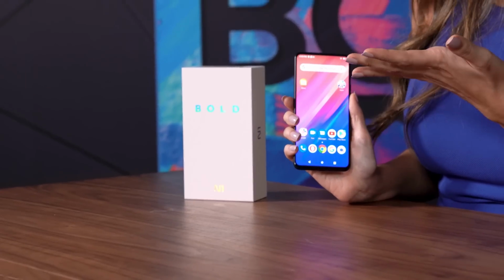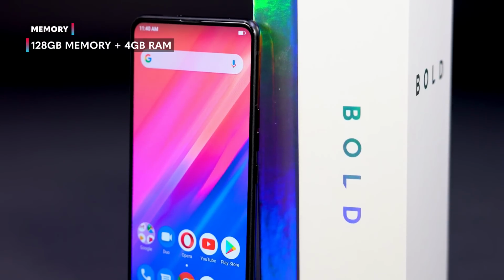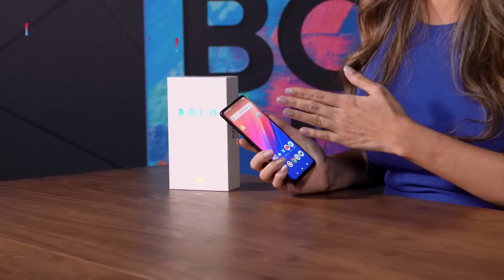Are you one of those people who live on their phones, take hundreds or thousands of photos, download every new song, and play lots of different games? Well, you'll never have to worry about space again with the 128 gigs of internal storage and 4 gigs of RAM included in the Bold N1 that will have you off and flying about.